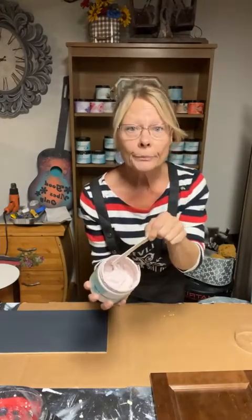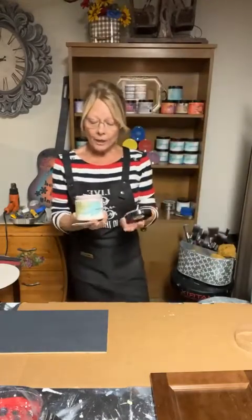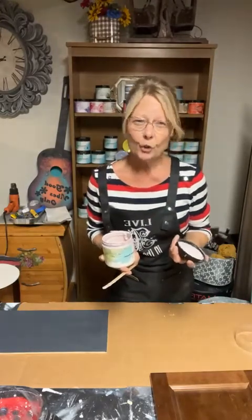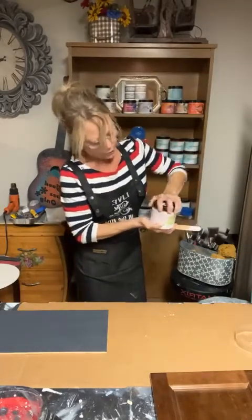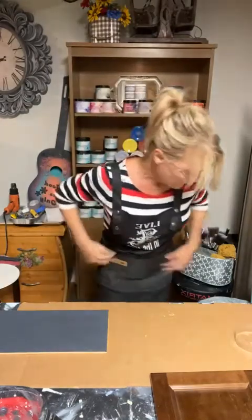Add a little bit of water. Adding a little bit of water to it also extends that paint. This paint goes so far. Like I said, I've used this a lot, but I can add a little bit of water to it to thin it out for a smoother effect with my painting, or I leave it as is and I can get super duper texture. So I'm going to try and show you a few different techniques here as we go. That pink jar was a little messy.